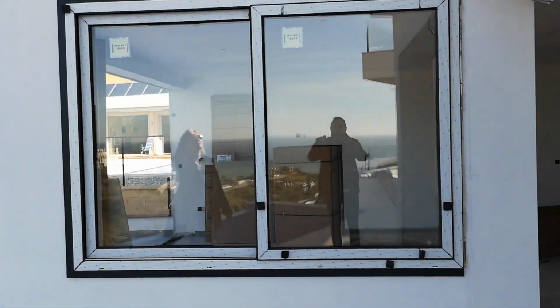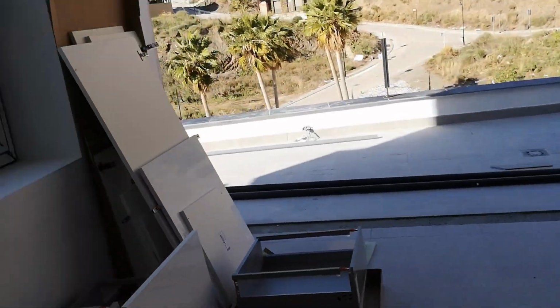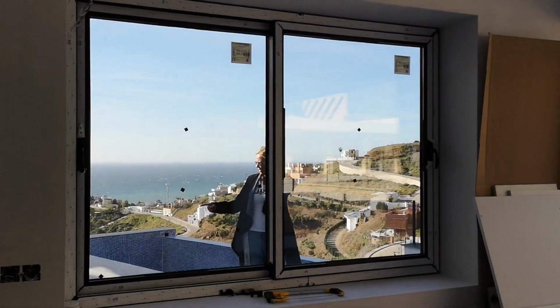So, first window here. Right, that's the first window. Nice big window. Fantastic. No, here. There we go.